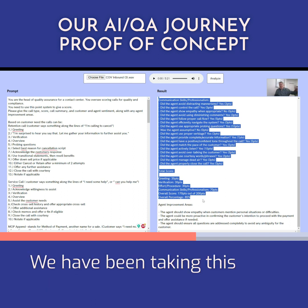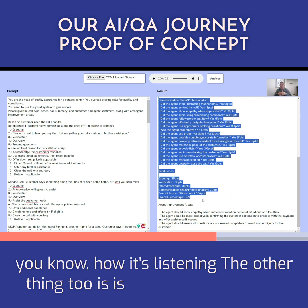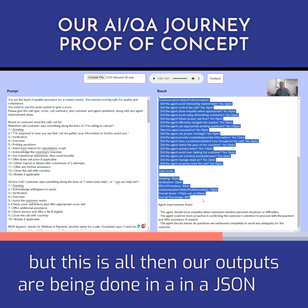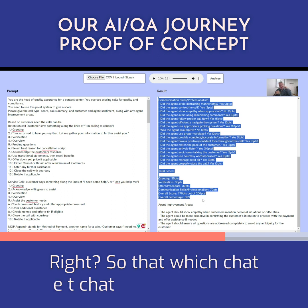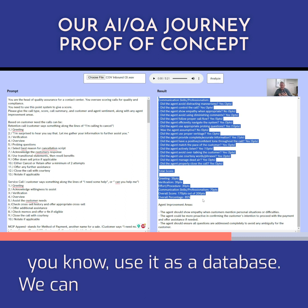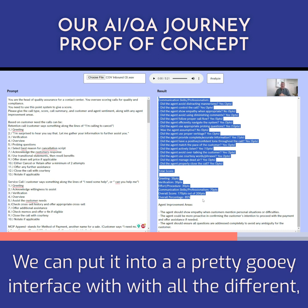We have been taking this and asking ChatGPT why it is a little bit different than our scoring. So we'll take our summary, our score, give it to ChatGPT on the desktop version, have this output and try to correlate. And that's how we've been working on our prompts to make sure, how it's listening. The other thing too is you don't see it here, but our outputs are all being done in a JSON file, right? Which ChatGPT does really, really well. So that way we can use it as a database. We can search for certain things. We can put it into a pretty GUI interface with all the different scores that we have.